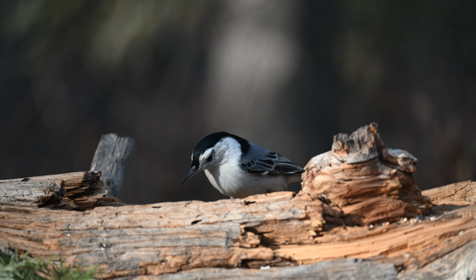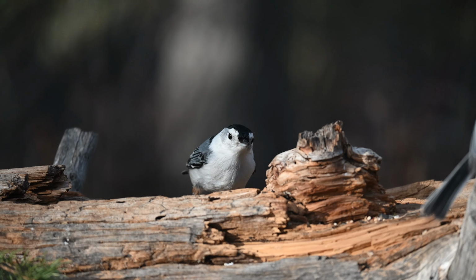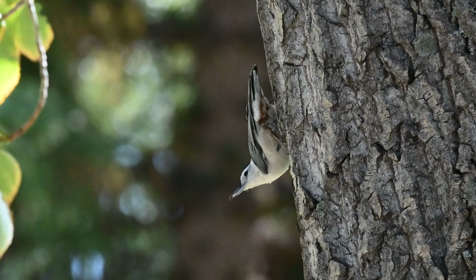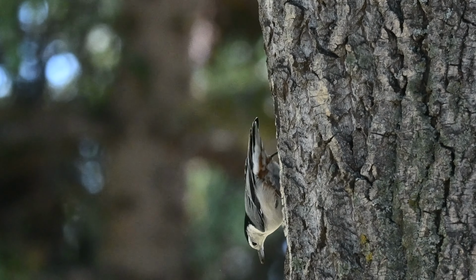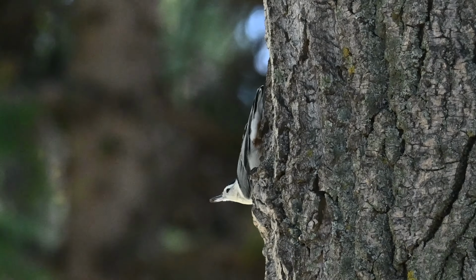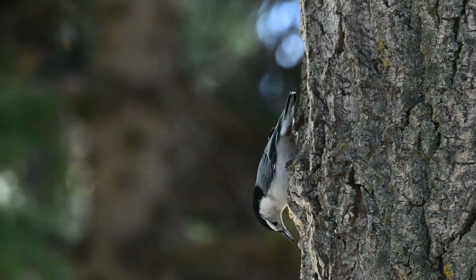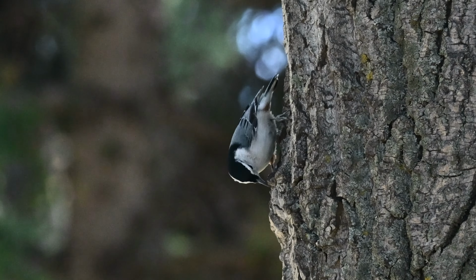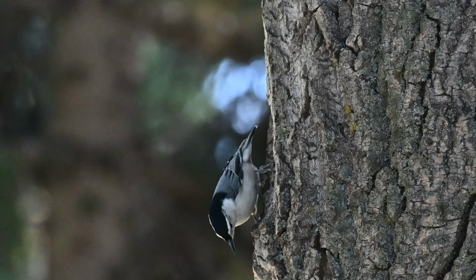The female is also the sole incubator of the clutch, with the male entering only to bring her food. Incubation lasts roughly 12 days, and upon hatching, both parents work tirelessly to feed and care for the nestlings, until they fledge and leave the nest roughly 26 days later. Fledglings generally stay with their parents for a few weeks until dispersing to find their own territories and mates.